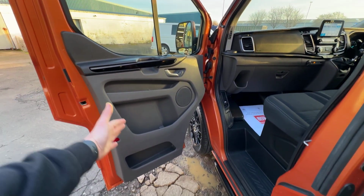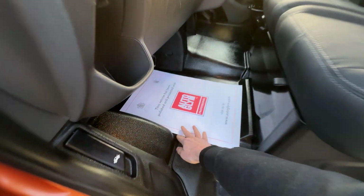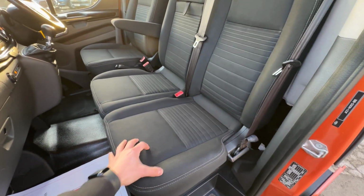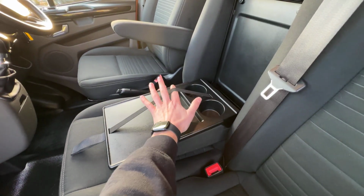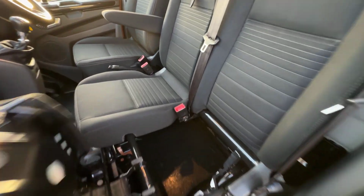You can see the condition of the passenger door card, the step, the floor, all in fantastic order. Condition of the passenger seats, all in lovely condition here. You can fold that down as well. It gives you a bit of storage for your paperwork and also a couple of cup holders there as well. You can flip these forward.